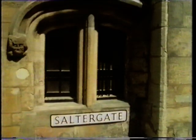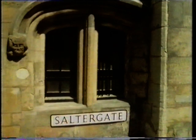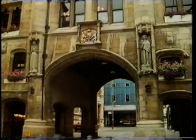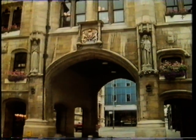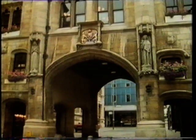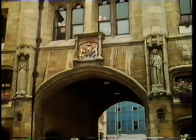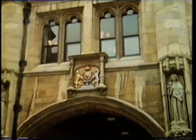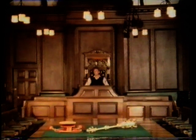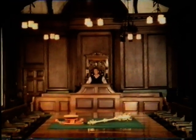This street is called Saltergate. A salter was a salt merchant. At the end of Saltergate is Lincoln's original council hall. It's built over the old Roman road and on the site of one of the Roman gates. The arms of the city are carved above the arch. The council still meets here today, but it's not responsible for the same kind of things.